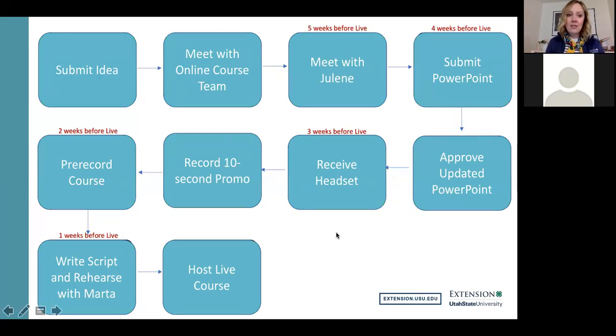We know you probably have existing content, but how can we best present that content to a live audience, especially as we think about modules, as I mentioned before. So if your course is split up into sections, when you're teaching live, you pause between sections for those live Q&A portions. So kind of working with Julie to come up with the best outline for your live course, and also to work on things like a really engaging title for your course and a course description.